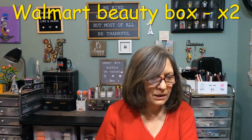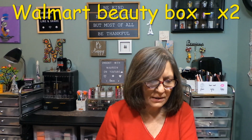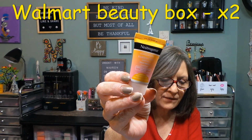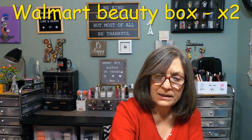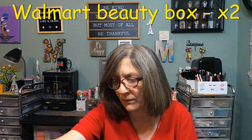From Neutrogena, are you on here? Face Serum. This is a sample. Invisible Daily Defense Face Serum SPF 60 plus. Full size is $12.97. Obviously, that is a sample. That's nice.